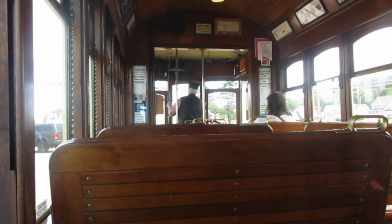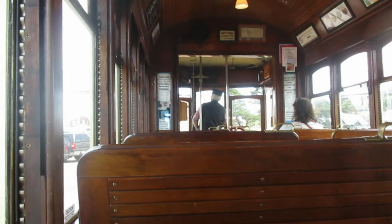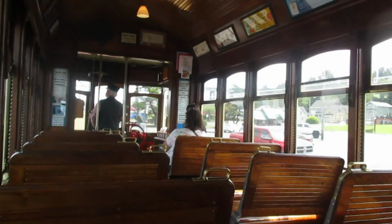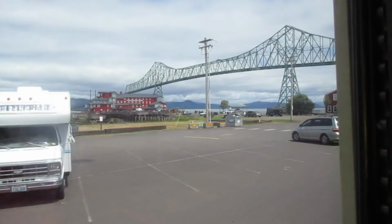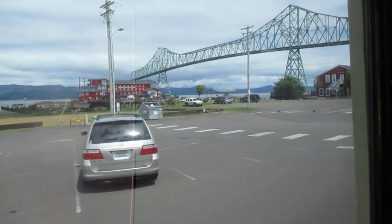All right, folks, here we go. Welcome aboard Astoria's historic riverfront trolley, Old 300. The trolley was built in 1913, so this is 109 years old. This is not a replica. We've had it on the tracks here for 23 years, making these runs, and it's operated entirely with volunteers.